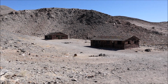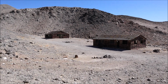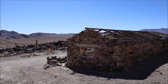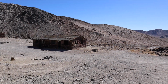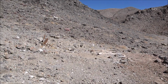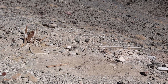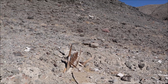Now looking at two other houses, which we'll be looking at very soon. And before we head this way, once again, looking at this cabin, we're going to check this one out in a second. However, I do see this, another spot where a building once sat. You could see the foundation where it's all been flattened out, where the building would have been. Just that little piece of wood remains.